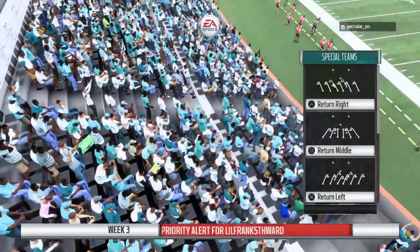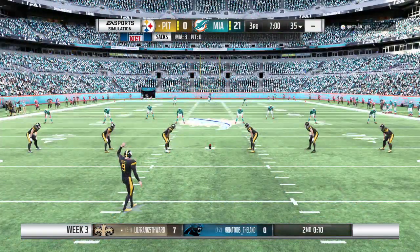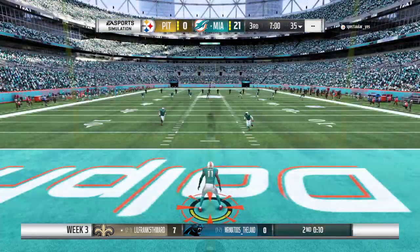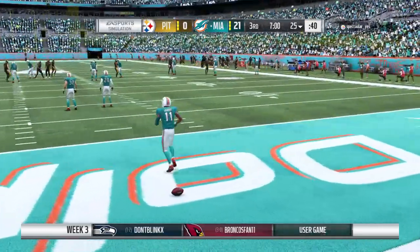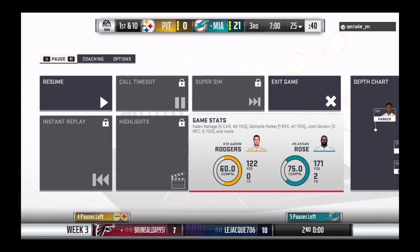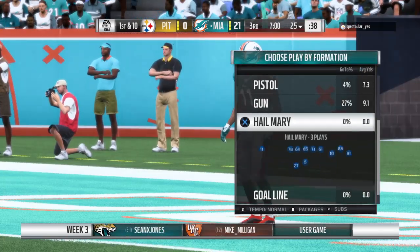And we will skip the highlight show this week. Get right back to this Week 3 matchup. The Dolphins in front, and they'll be in possession of the football first as the second half gets started. This will be taken to the back of the end zone. And no run back here. This will be a touchback, and it comes out to the 25-yard line.